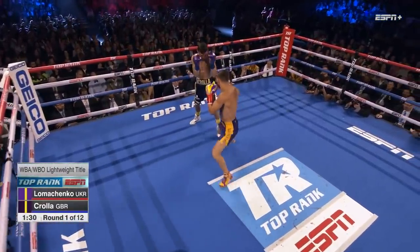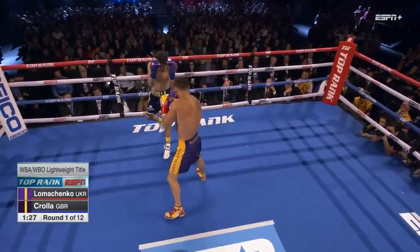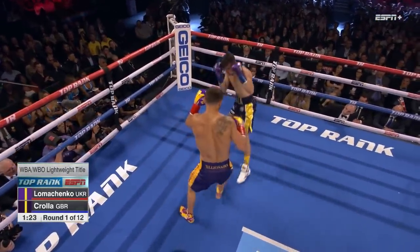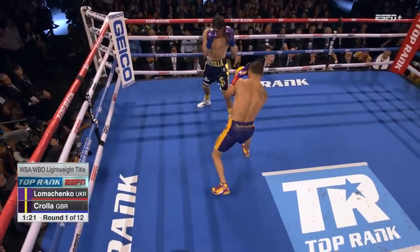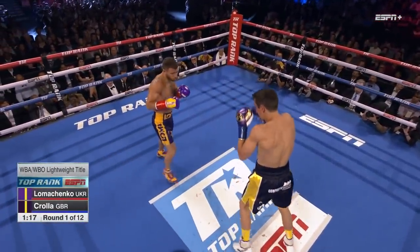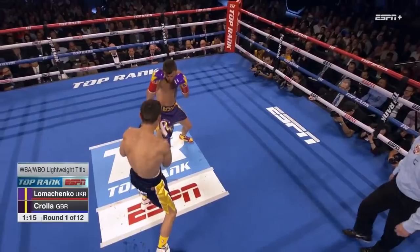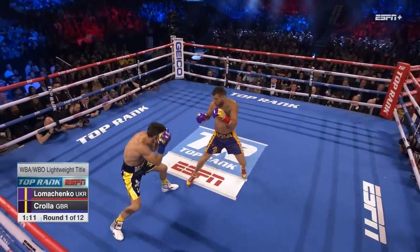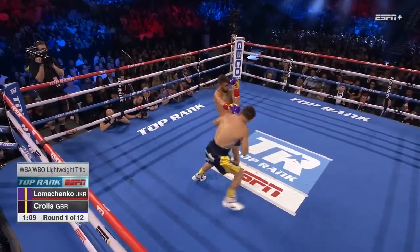And for the first 2 or 3 rounds, Lomachenko's not really trying to land anything significant. He's trying to establish position. He wants to show you that anytime you try to throw, you're going to be out of position. And even when you think he's out of position, he's still in range to hit you. Very discouraging.